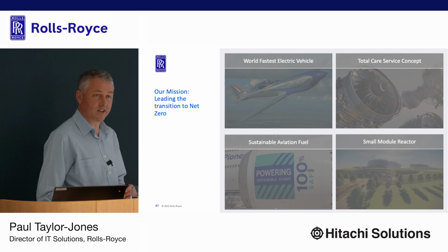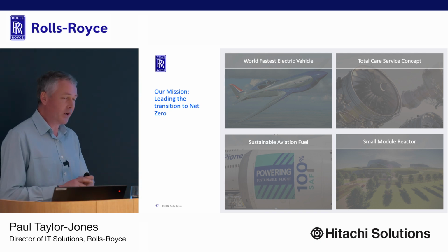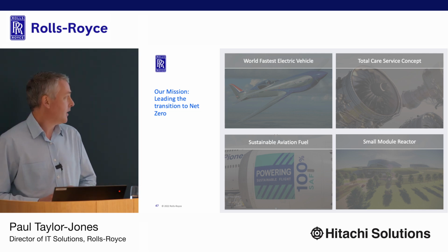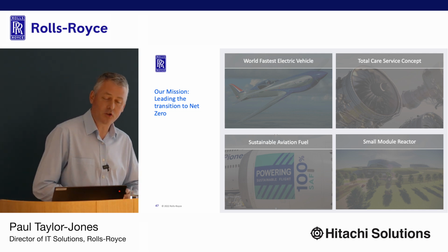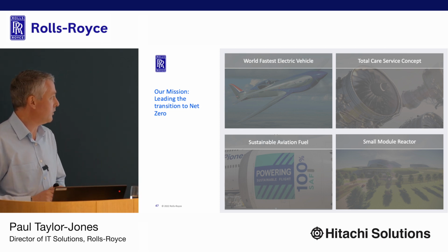Okay, so I hope that answered the question around what do Rolls-Royce do then if we don't do cars? So what are we actually doing as a business to maintain the edge over our competitors? Well, there are these 4 elements I'm just going to touch on briefly. There's quite a lot more, but these are the ones that are really quite important to us.